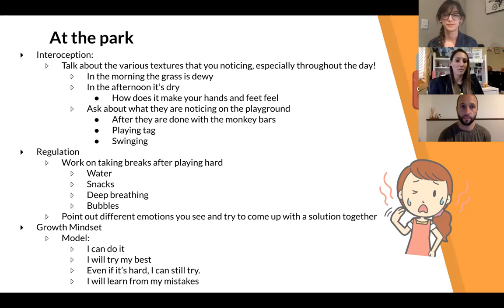But then they go on to talk about, obviously, interoception, which goes on to saying if our hands are moving fast, then we might need to slow down a little bit. We're maybe a little frustrated. So taking that knowledge to the park is talking about various textures that you're noticing, especially throughout the day.